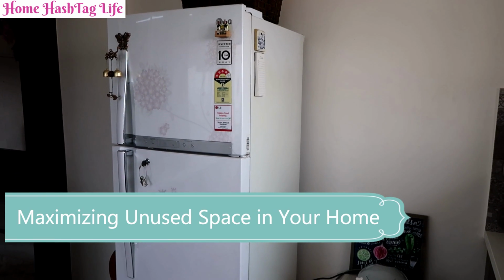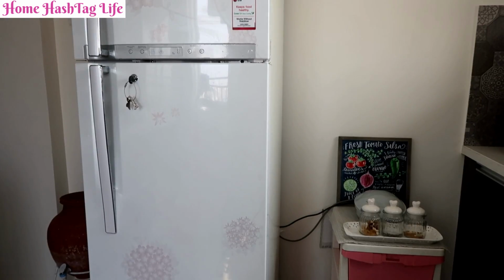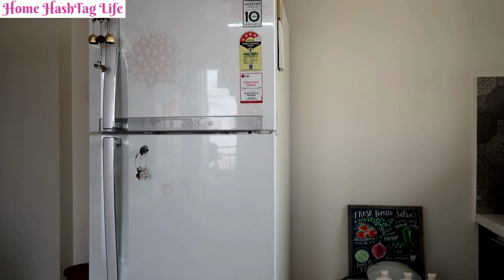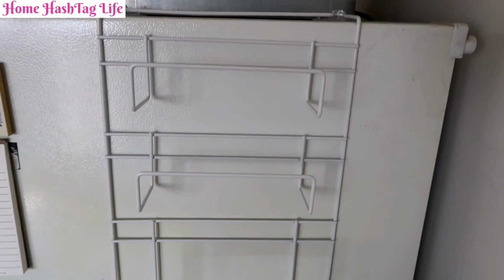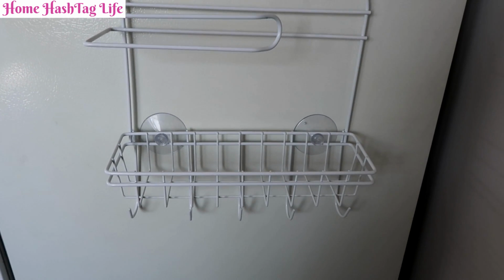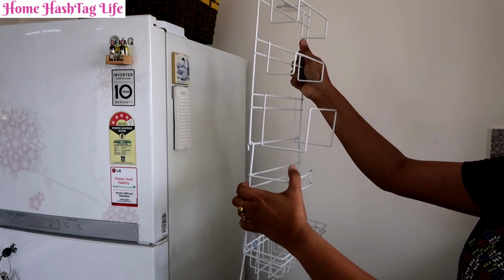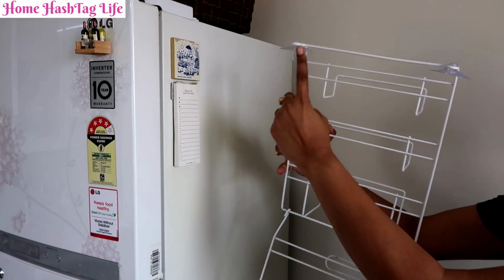First idea is how we can maximize unutilized space for a small home. In the kitchen, the side of the fridge can be utilized if we have a good organizer. I came across this fridge side storage rack and liked the idea. Like this, you can assemble it, and it has 4 suction caps.